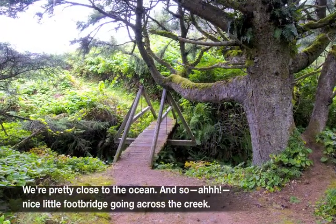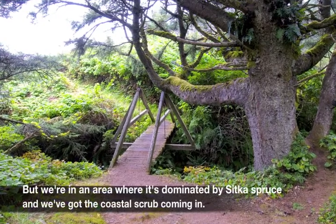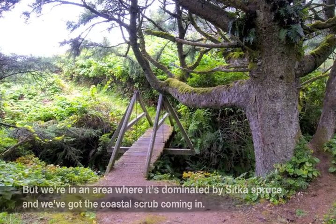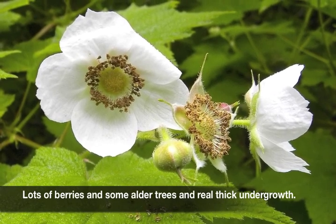Yeah, we're pretty close to the ocean, and so nice little footbridge going across the creek, but we're in an area where it's dominated by Sitka spruce, and we got the coastal scrub coming in, lots of berries and some alder trees and real thick undergrowth.